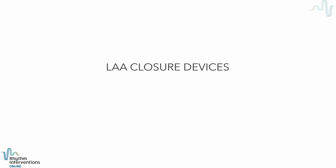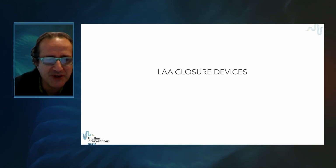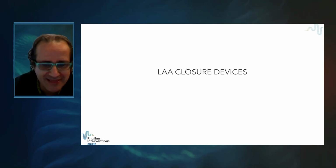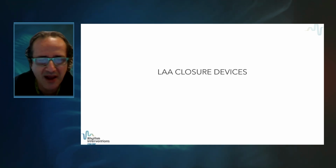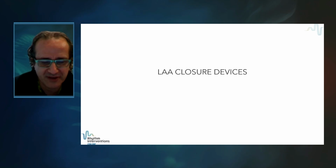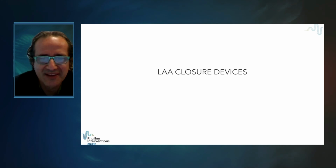So I think that we know sinus rhythm is better than atrial fibrillation, and for how to maintain sinus rhythm, early ablation is better than medication. When you do an ablation and you maintain sinus rhythm, all the trials have shown improvement in stroke, dementia, and other factors involving the brain. What happened with LA closure devices? Next slide.